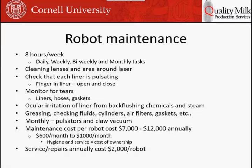The biggest thing there is based on some of the service plans that people have signed up for, as well as some of this routine maintenance or this hygiene and service. Some of these farms are doing on their own where other ones aren't. Okay, so the $12,000 would be what you would pay out of pocket to an equipment dealer. People who are doing $7,000 are doing more of it on the farm. The ones who are doing $12,000 are having more of it done out of house.